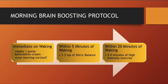Nitric Balance into your system, so that when you trigger increased heart rate and blood flow, that's what activates the active ingredients in the Nitric Balance to help activate and protect your brain and help it to improve blood flow, right? So it's a really elegant but very simple way to get blood flowing, to protect your heart, to protect your brain. So let's go through it one more time. It's a morning brain boosting protocol.